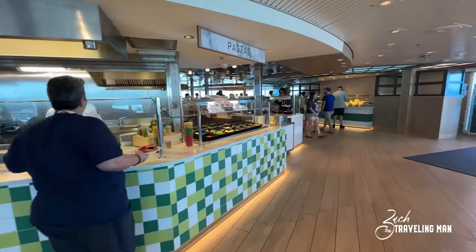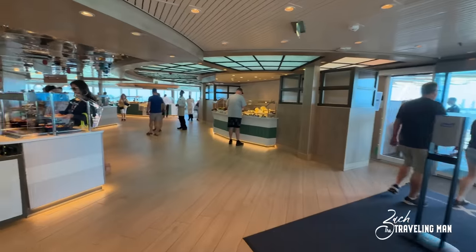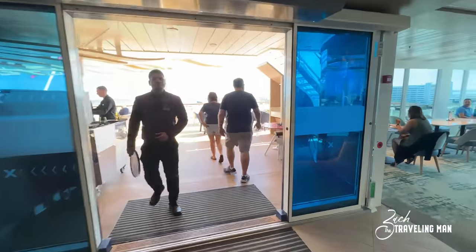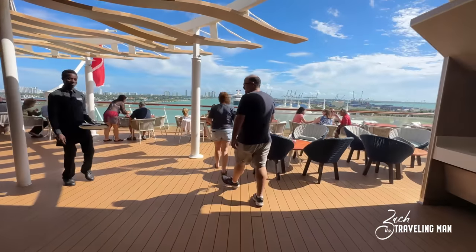So we're here at the back of Ocean View Cafe. They have sections for make your own pasta, of course, make your own salads. There's pizza over here. There's a fruit and cheese bar over here. And then of course, like on all Celebrity ships, just aft of Ocean View Cafe is the deck where you can eat outside.